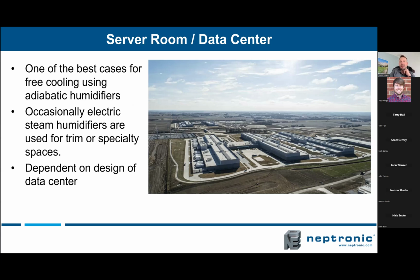And then a growing application is data centers. This is something we're seeing, as it has expanded exponentially in the last 10 years. This is actually a really good case for adiabatic humidification, because you have so much heat generated from the data center equipment. You can use a humidifier to evaporate the water with that heat and get free cooling, basically. Occasionally they'll use steam humidifiers as well.